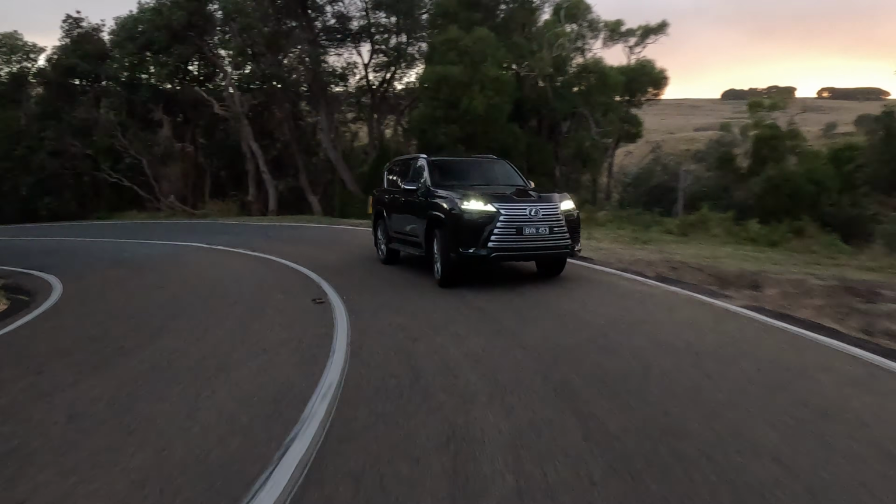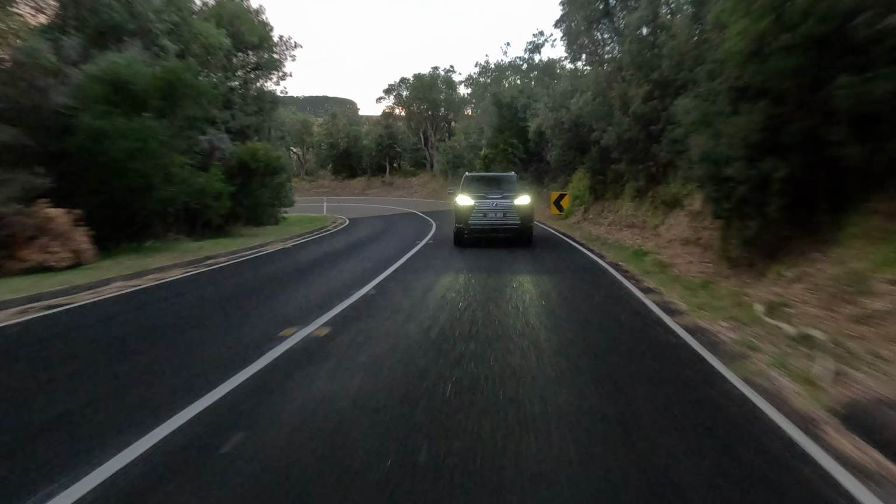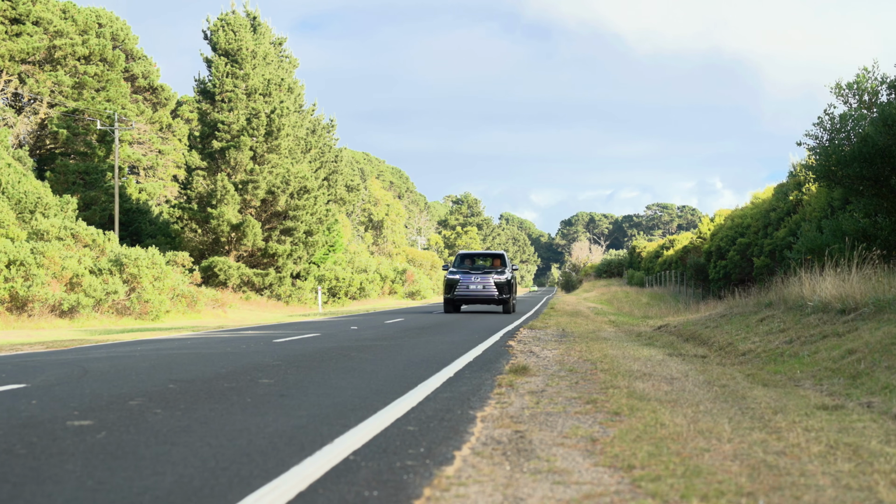But yeah, look, you heard and felt the understeer there. Oh, look, that's not what it's really about though, is it? I like it. Very nice.